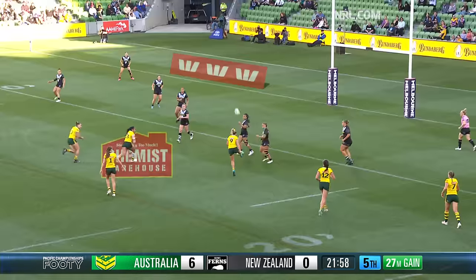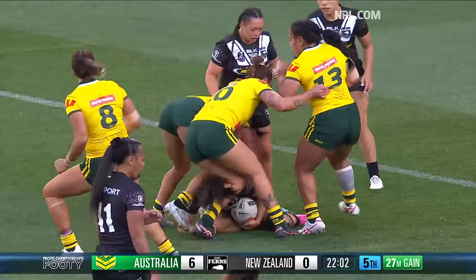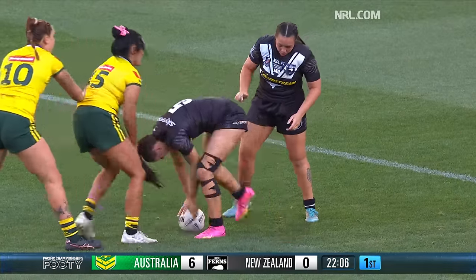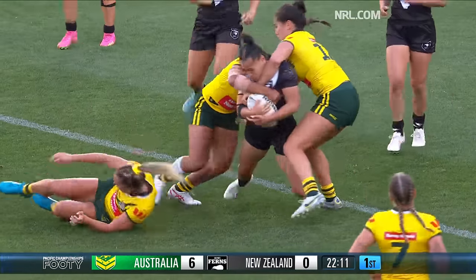It is the last here for Brown to kick this time. And Parker safe underneath it. Jillaroos have gone to their bench as well. Jess Elliston on the field. Her and Shannon Marzo will be recombining.